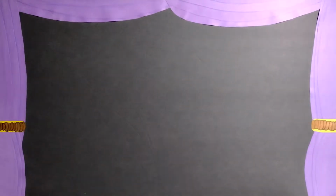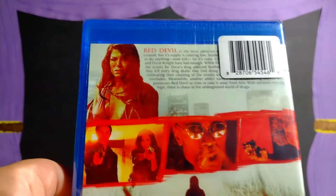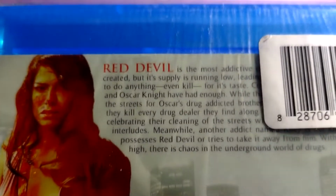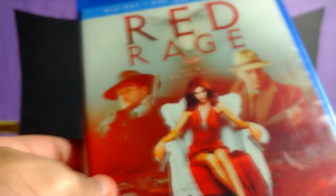Now on to the Blu-rays from the Dollar Tree. We have Red Rage from our favorite friends over at Echo Bridge Acquisition Corp LLC. Yeah, that's seriously their name. They just call themselves Echo Bridge Entertainment, you know, like a normal name. A 94-minute thing that does not look that good, but hopefully it is. It seems to be about some kind of crazy, super addictive drug that everyone's fighting for called Red Devil. So maybe it'll be good, hopefully.